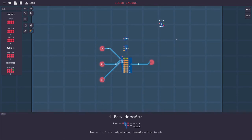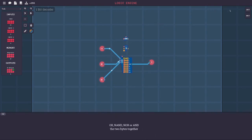Oh, this is the one that I just did, I think. No, the one that I just did, I think it was the 3-bit decoder. So this is from a previous level, I think.